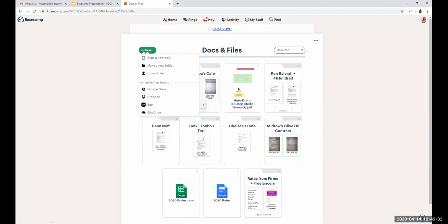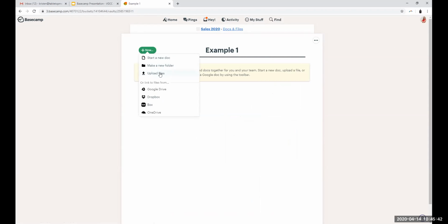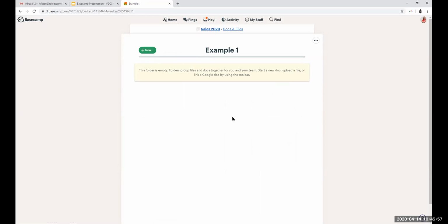So maybe I want to make a new folder, and I'm just going to call this example 1. So example 1, we're going to include all sorts of Word docs in here, just as an example. So what I would do is I go to docs and files, I make a new folder, I title it, and then it appears as a new folder now under my docs and files. So I'm going to click example 1, and then this folder is empty.